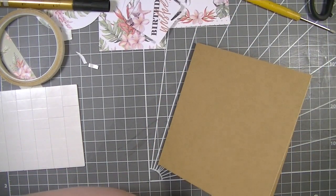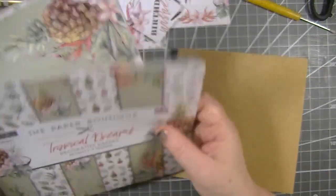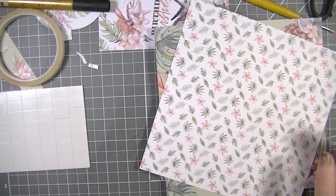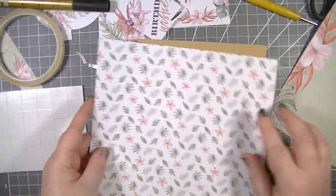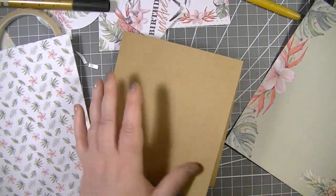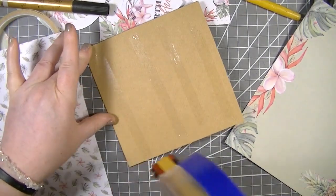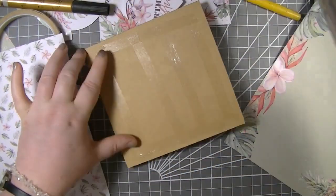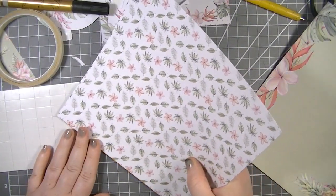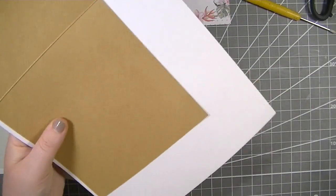Okay, so I'm going to grab another sheet of paper out. Oh God, look at all these. I think we'll have the pineapple one, and I think I'm going to have that one. So what I'm going to do is I'm actually going to pop this one on first. So let me grab my tape runner just because it makes life so much easier and goes so much quicker. Just like that. And then let us pop this on. Oh, I've already got that wonky. Oh well, right, okay. So like that.